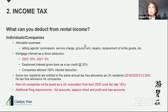Right, after you've bought the property and you've decided to rent it out, most people ask me, well, what do I have to pay? How do you calculate the income tax? Well, you can deduct agent's expenses, any expense related to the rental income, so building service charge, any repairs and maintenance, that is all tax deductible, both for individuals and for companies.